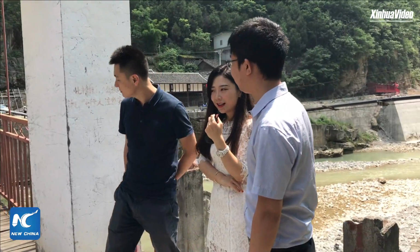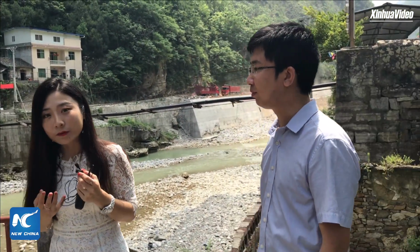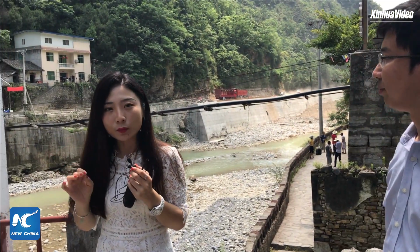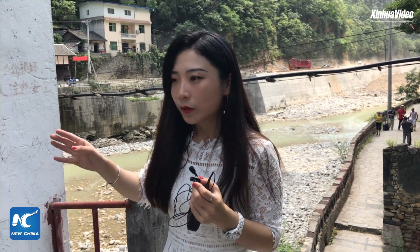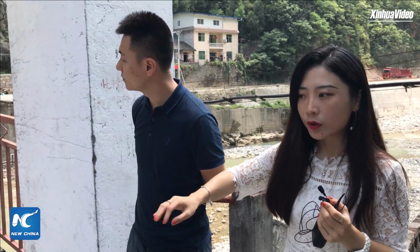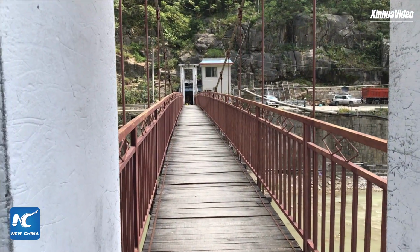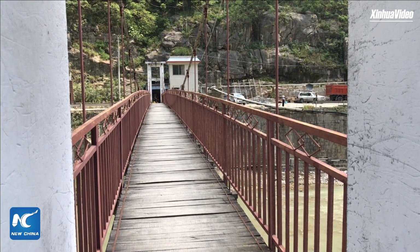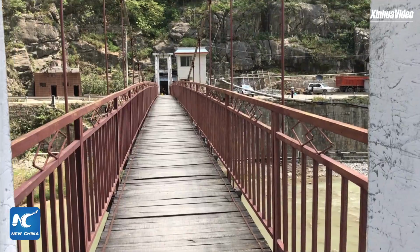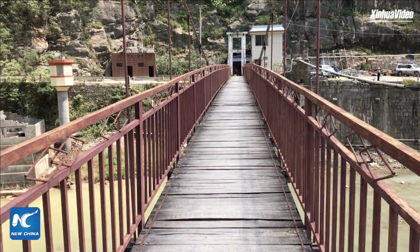And it is common sense that there are a lot of bridges above the water. So this is just for local people to walk through, to get across this river. So nothing special about it. Actually, this bridge is with a history of over hundreds of years. So it is old and it's antique.